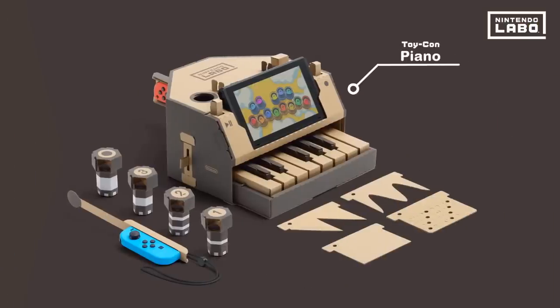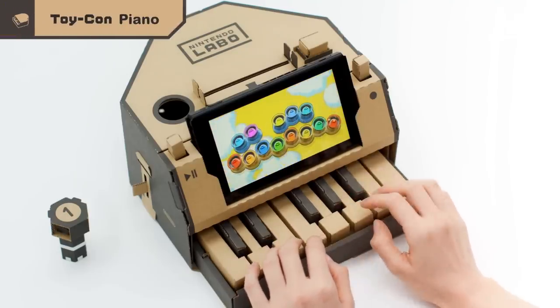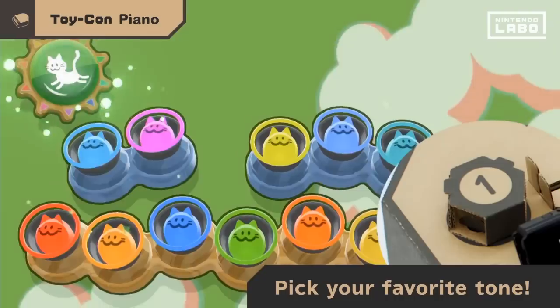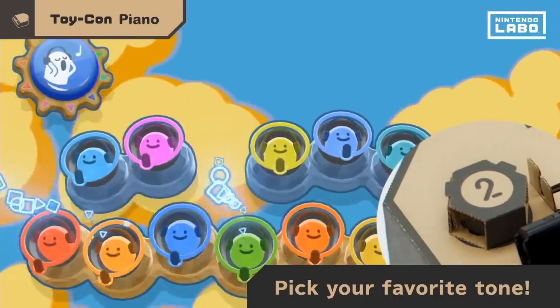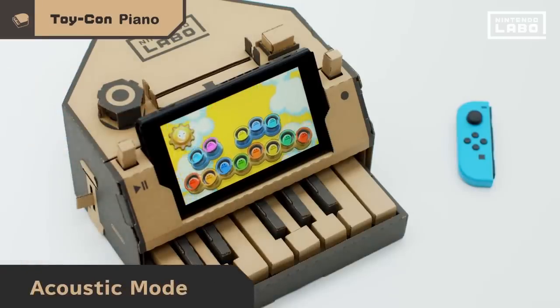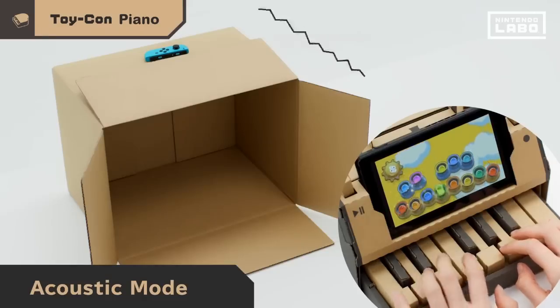All right. Finally, for the variety kit, we have the Toy-Con piano. And this one is probably already one of the more impressive ones. And yet, they somehow added even more onto it. So now we got a proper look of how you can add in the button type things to change the sounds. You saw a grandpa, cats, and something else I can't quite recall. But on top of this, you can apparently cut out cardboard into these waveform type things, insert it in, and that'll change how it sounds.